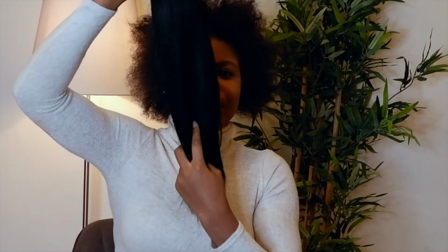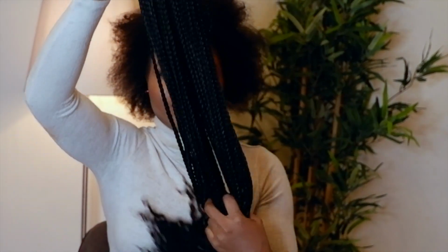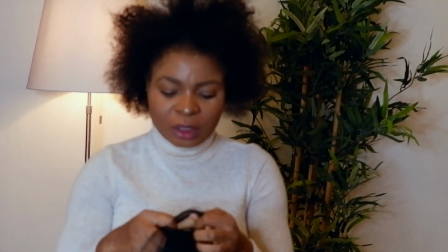So Thehairific on Instagram was so kind to send me two ponytails. Yeah, you heard me right. Two ponytails. Let me show you. The first one is this kinky ponytail. And this is the second one, this braided ponytail that I've always wanted. So I'm just going to be showing you guys how I fix my ponytails, so please keep watching.